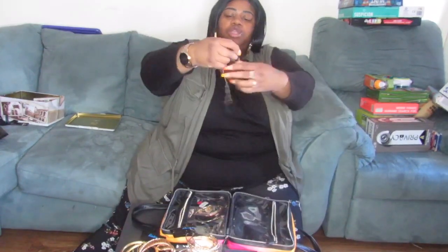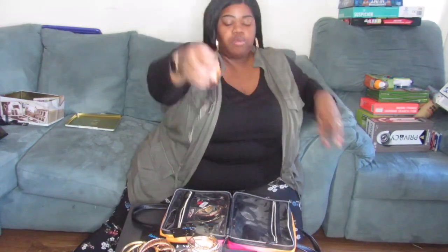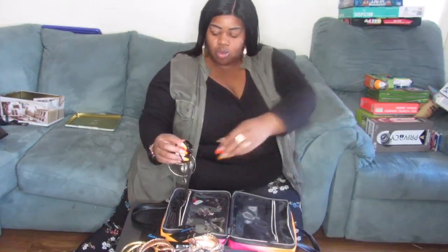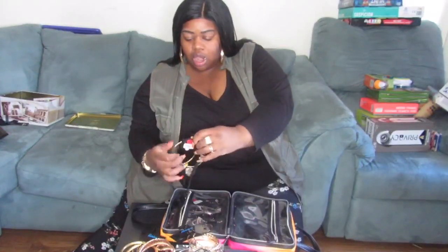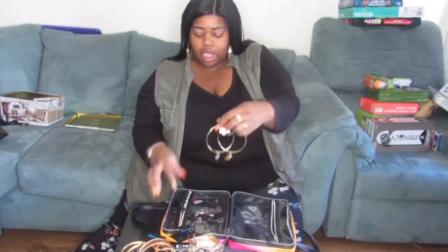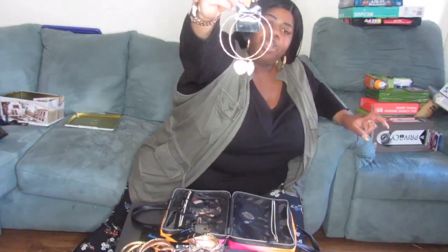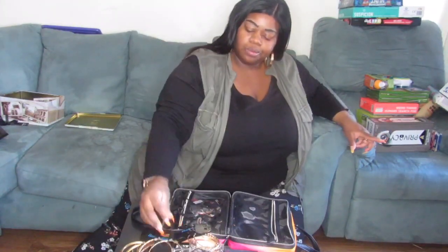So I got this choker from Torrid. Ooh, I love these earrings, and I ain't even wearing them yet. I'm about to wear these bad boys. I got these little cuties with the heart on the end from Rainbow for $3.99.